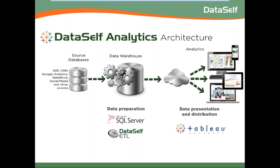On the data presentation side, we use Tableau, which for the past 4 years has been considered by Gartner as the gold standard for analytics platforms: ease of use, data discovery, dashboarding for the Fortune 2000. So we're bringing this outstanding analytics platform and making it easy for you to take advantage of.